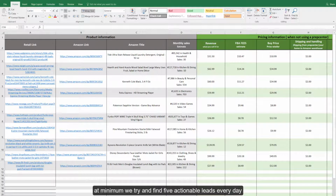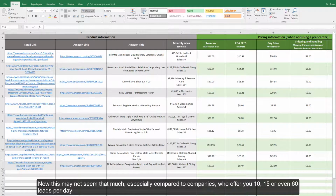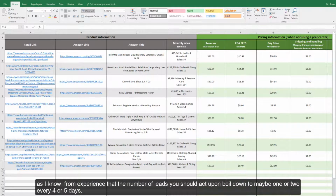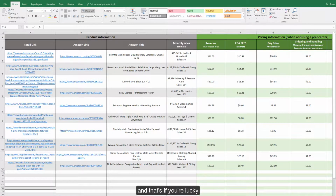At minimum, we try and find 5 actionable leads every day. Now, this may not seem that much, especially compared to companies who offer you 10, 15, or even 60 leads per day. However, please don't be fooled by quantity of leads, as I know from experience that the number of leads you should act upon boil down to maybe one or two every 4 or 5 days, and that's if you're lucky.